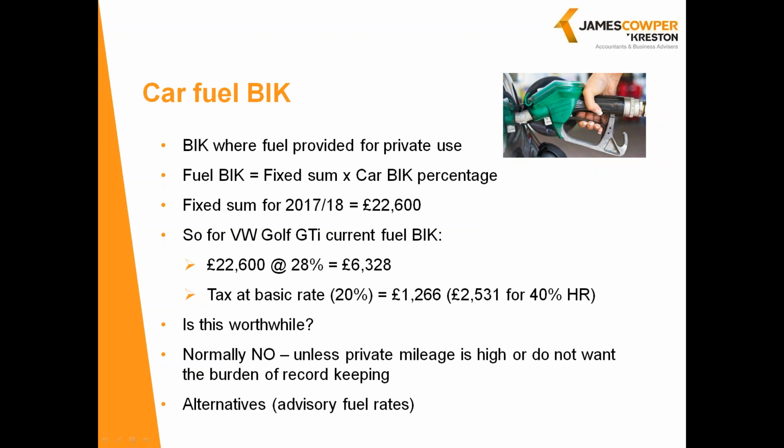The alternatives to suffering the fuel benefit in kind are centred around the advisory fuel rates. It is possible for the employer to provide all of an employee's car fuel, but for the employee to then make good to the employer the private element of that by reference to the advisory fuel rates, which are basically Inland Revenue published rates for different types of cars having different engine sizes. The other way you can use that, which is perhaps more common, is where the employee provides all their own fuel and then makes an expenses claim for their business mileage only using those advisory fuel rates.